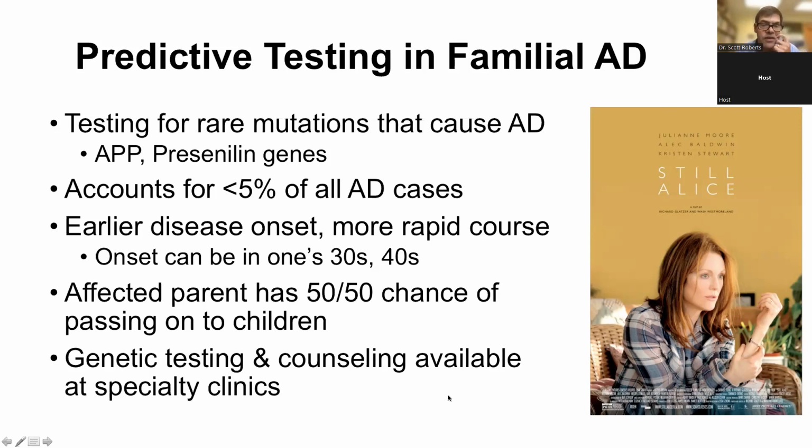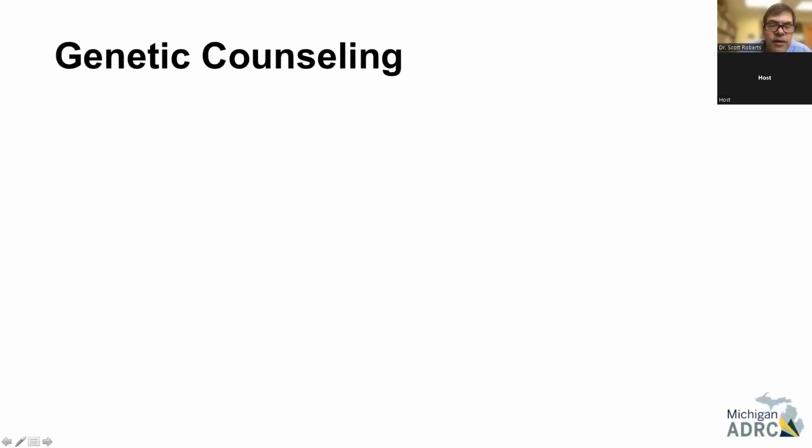And so we do have genetic testing and counseling available for families where this kind of pattern has emerged. At the University of Michigan, we have a neurogenetics clinic where this can be done. But again, it's not relevant for the majority of the population because these are pretty rare variants overall.